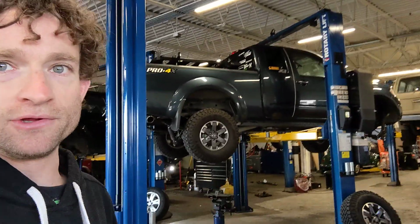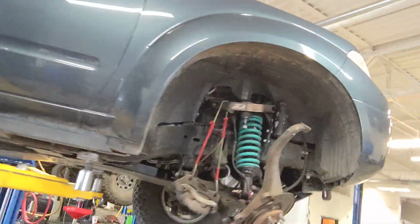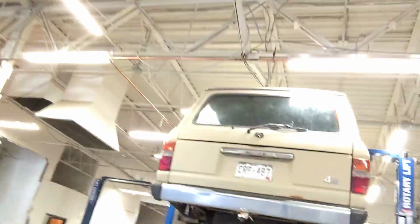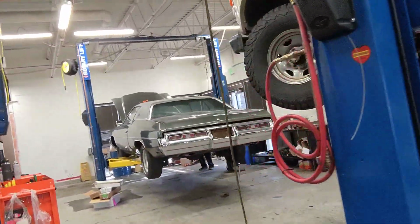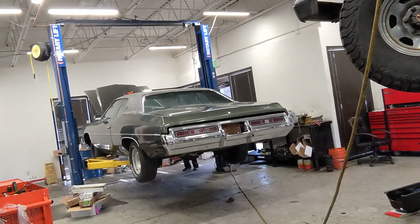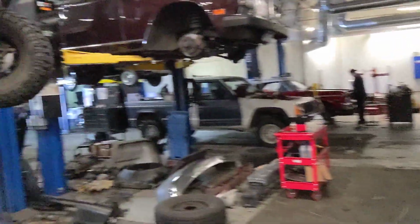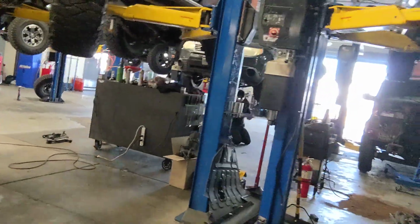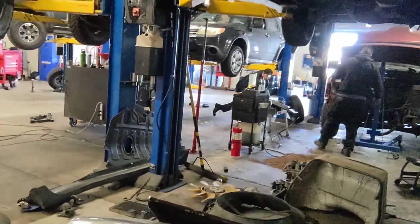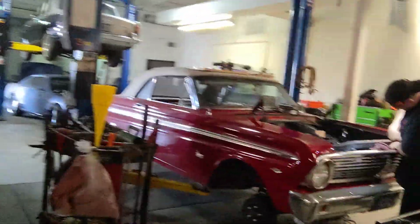Alright, looks like we got the lifted Frontier getting some suspension and axle love, the classic Land Cruiser. Wow, that's a 50-year-old car back there. We've got our electric Beetle wrapping up, off-road. We even got your Subarus and your Fords getting the regular stuff, paying our bills. And a few classics. If you're ever curious what we're working on, come and see us.